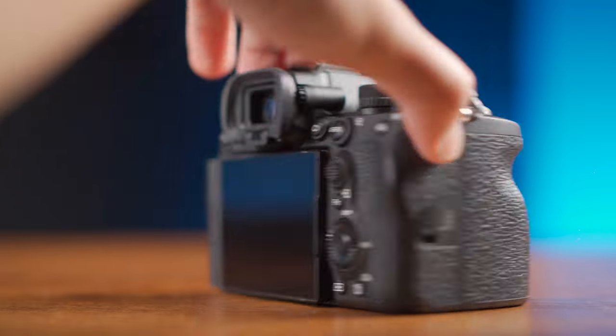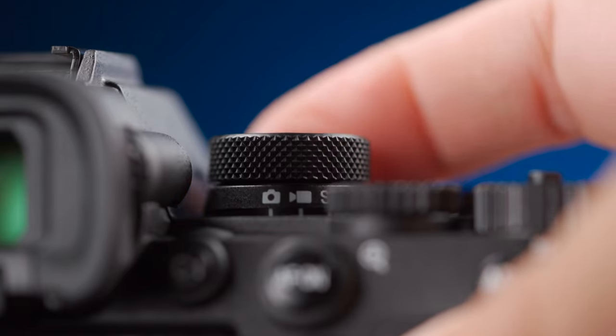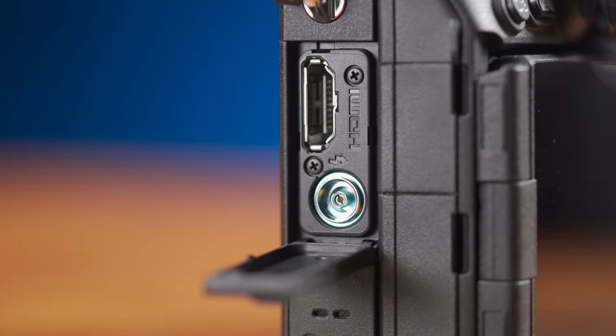First, the new body design inherited from the latest A7R4 design. So this gets a better hand grip, more tactile buttons, dual card slots that support CFexpress Type A cards and UHS-II SD cards, the very useful mode dial, full-size HDMI, and flex port that the A7 Mark IV is missing.